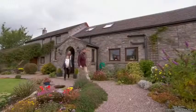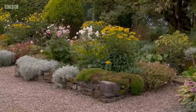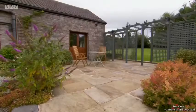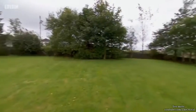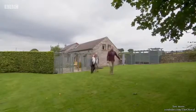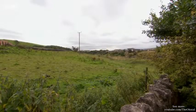The property is surrounded by gardens to all 4 sides, including a large cottage garden to the front, as well as an area of tiered planting with a patio and pergola. Then to the side is a lawn space enclosed by dry stone walls, giving countryside views. So you get quite a nice elevation. Looks really nice landscape down over to Dove Holes there. This is really very nice.